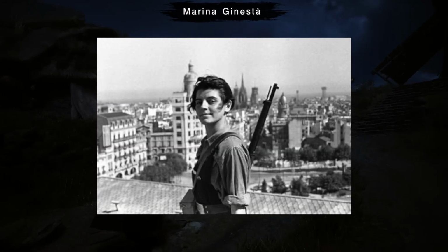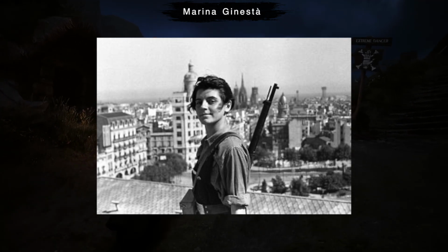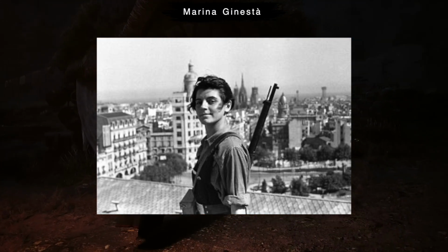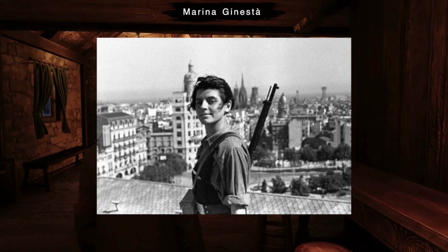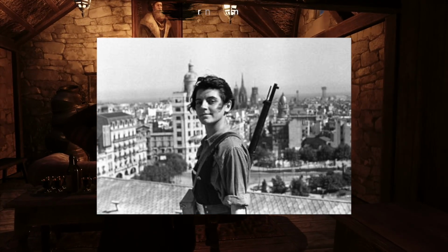Marina Ginesta. The photograph of Marina Ginesta, a young woman standing with a rifle during the Spanish Civil War, is one of the war's most famous images. Taken in 1936, Ginesta was a French immigrant of Spanish descent, just 17 years old at the time. The photo has become a lasting symbol of the Spanish left and anti-fascist movements.